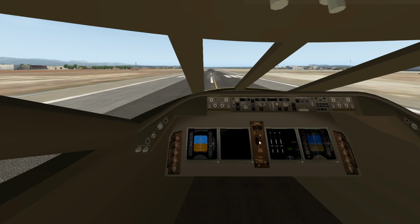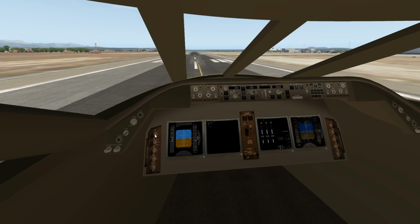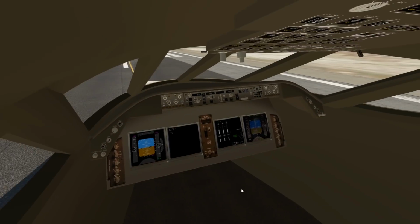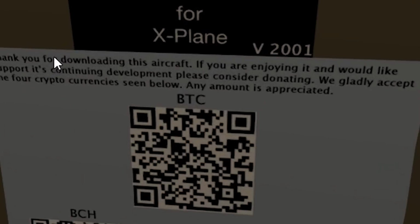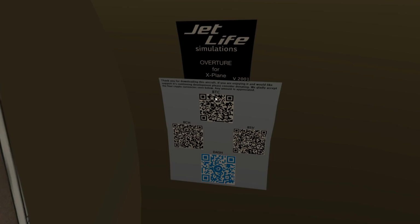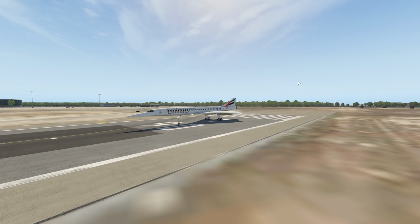Now the cockpit here, I mean, this is not a very realistic simulation just yet. This plane has not even come out in real life. This is really just a concept by now, so it only features cockpit elements that are really needed for just flying around this plane. The seats are missing. Oh, interesting note here. Thank you for downloading this aircraft. Oh, they actually added a QR code for donating. That is actually something I've never seen before. Or maybe we can take a look inside of the cabin. No, we can't. Okay.